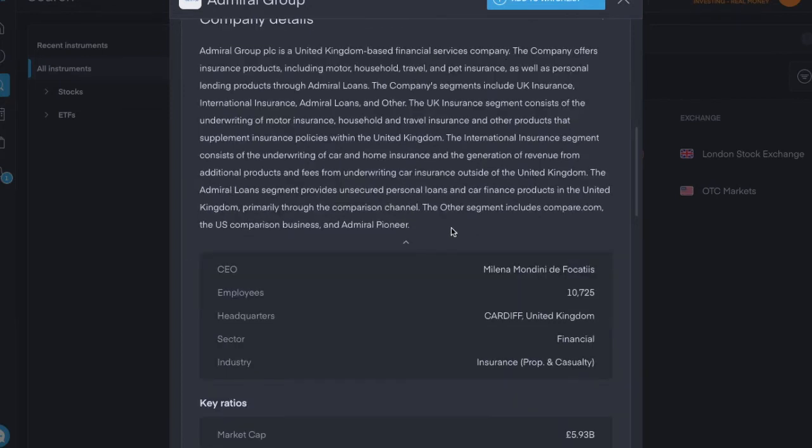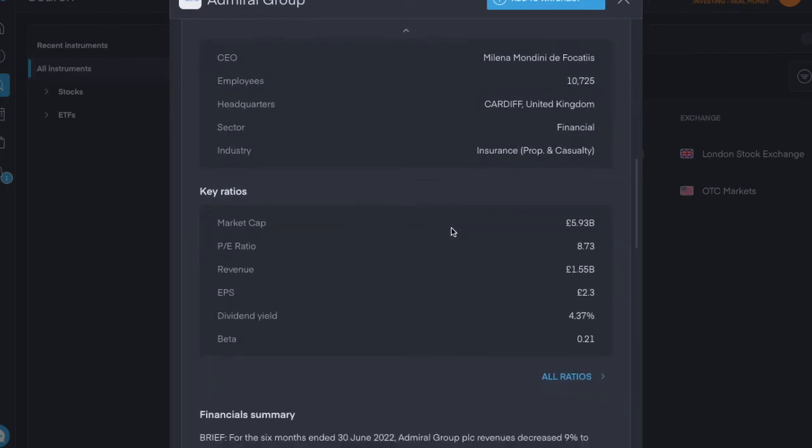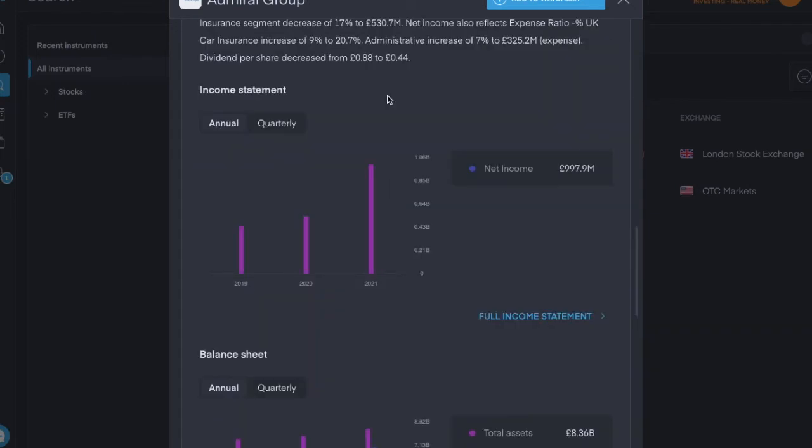So they currently have close to 11,000 employees. Their current market cap is close to £6 billion. It's £5.93 billion. PE ratio is 8.73. Current revenue of £1.5 billion. An earnings per share of £2.30. And a healthy dividend yield of 4.37%. Now, there was no information given on their profit margin, just the net income, which was close to £1 billion over the last year. And over the last quarter, it was about £200 million.